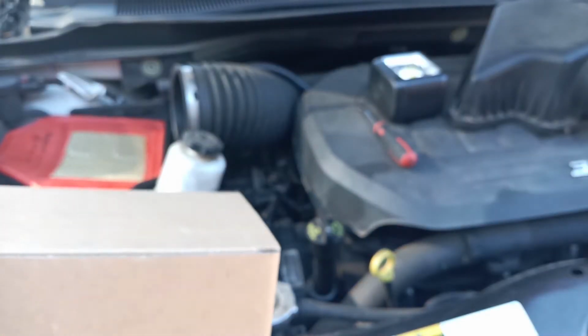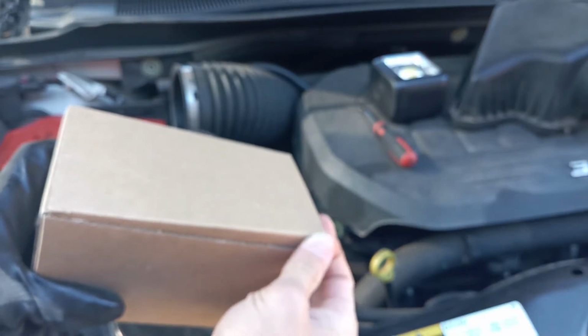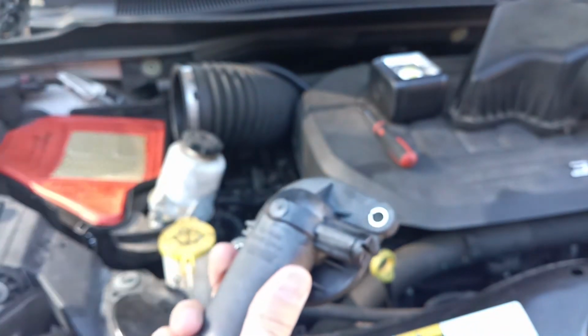Before I move to the next step to take off the broken thermostat, I want to get the new one. Take a look how it is installed. So this is a new one I ordered from Amazon. It only cost me about $14.